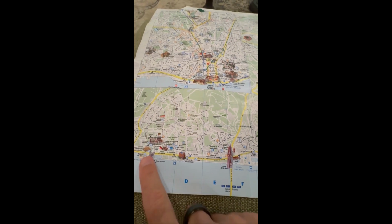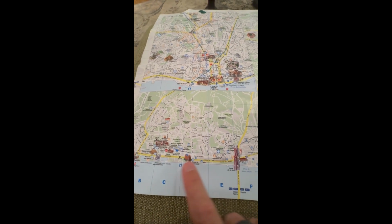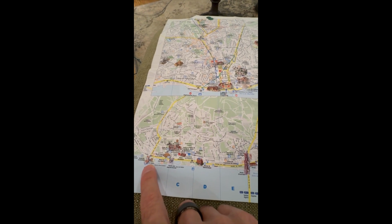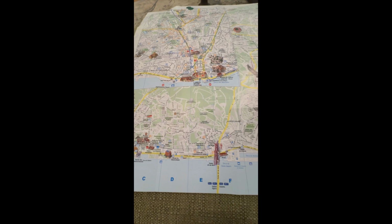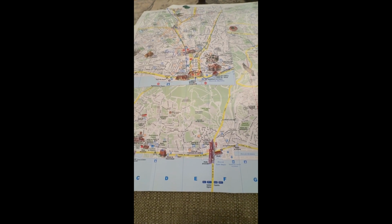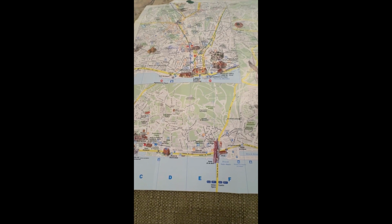You can walk from the tower all the way down here. This is a reasonable walk. We walked from here all the way down along the tower and across and ate at a place called the LX Factory, which is just in the middle of nowhere, but the food was spectacular. People watching was great, and lots of art and fun stuff to see.